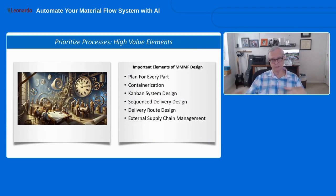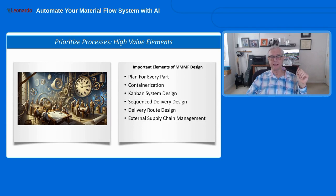So in a material delivery or material flow system, the low-hanging fruit opportunities that, based on our experience, you're typically going to see are a plan for every part. If you don't have a PFEP, a plan for every part, that's going to come to the top of the list, right? To develop a plan for every part, for sure. Do you have a containerization strategy? That's extremely important.